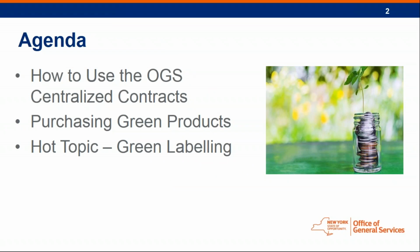how to find and purchase green products on the OGS contracts, and then green labeling, which is currently a hot topic. And that involves how products are labeled green by companies. So it gets into things like greenwashing and what types of labels are considered weak and what types of labels are considered stronger.